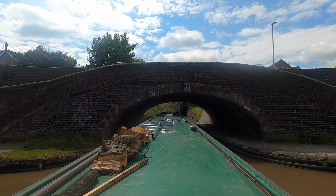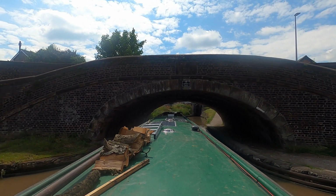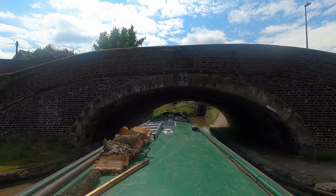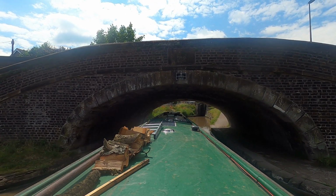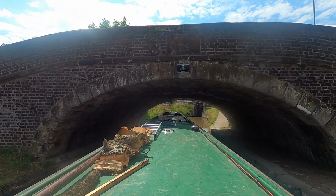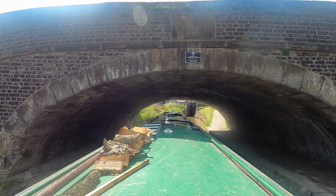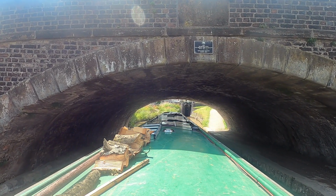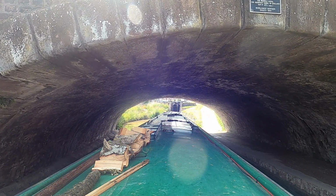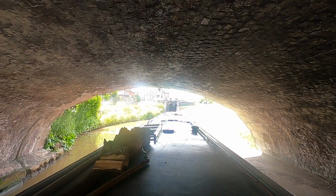So here we go, we're leaving the Trent and Mersey Canal and onto the Wadle, followed by the Middlewich Branch. This is the shortest canal in the UK, at just 154 feet, and it's called the Wadle Canal.